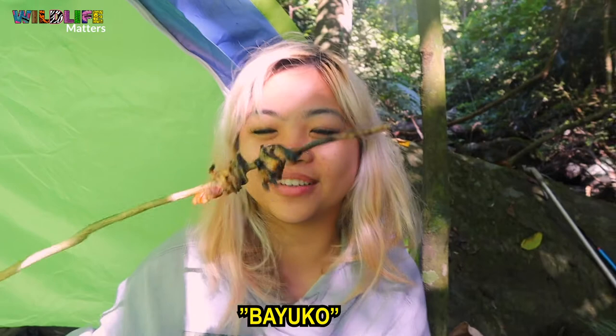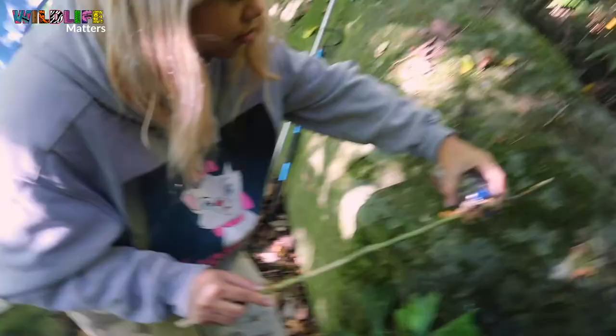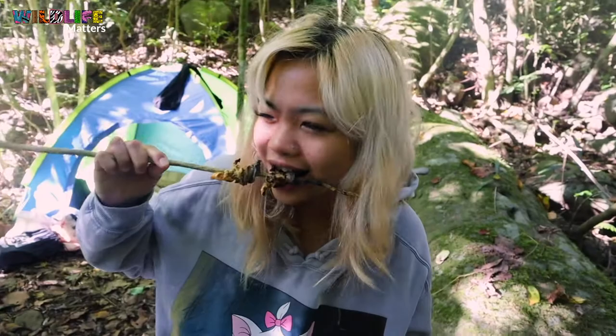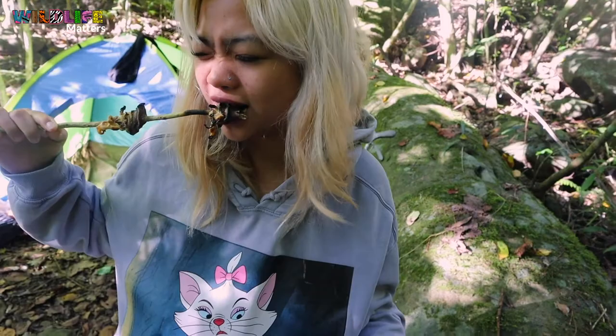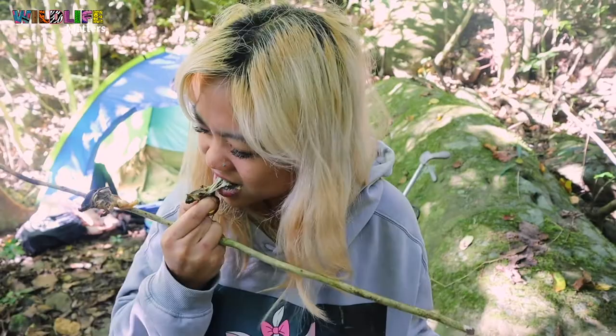Morning, guys. So, what I have here is butchukoy. Bayuko, which is a large snail. And this is just caught here. Our friend cooked it. So I'm gonna try it out. Never had butchukoy, bayuko before. It's some suka. This is vinegar. Nice. Verdict? It's not for me.